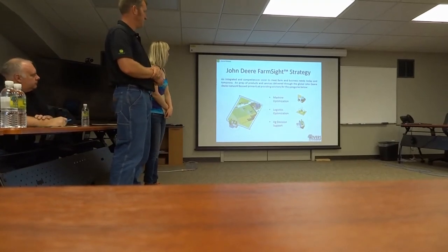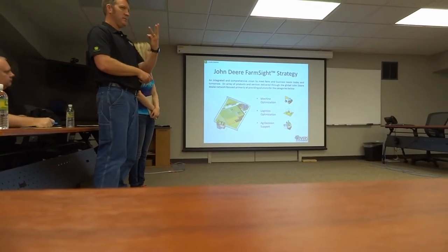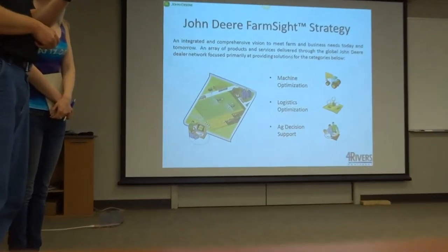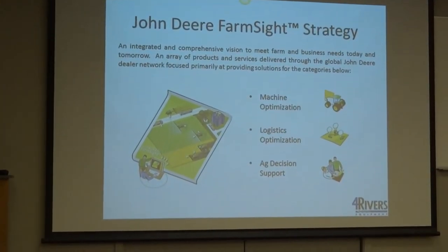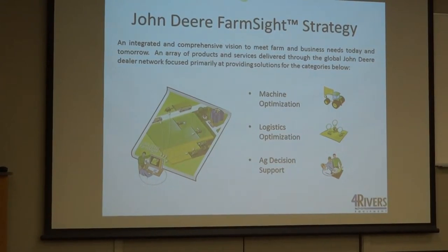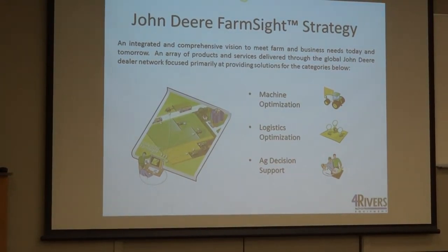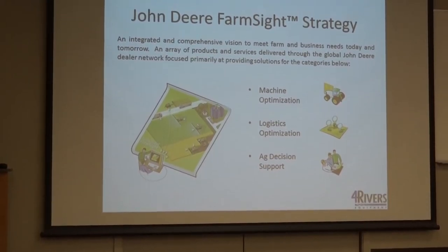John Deere farm site strategy. There's three different parts to this. Machine optimization. Logistic optimization. And ag decision support.